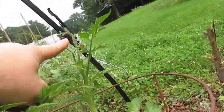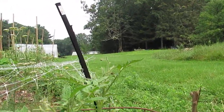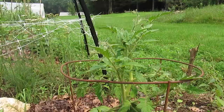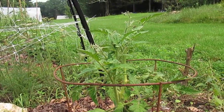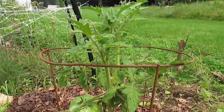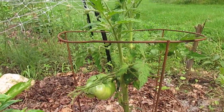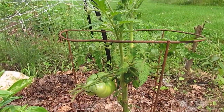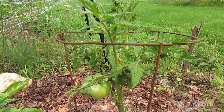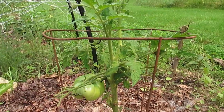It looks like we had some blossoms, but they did not take. Now there's a couple reasons for that. It could be the wet. It also could be we had an early heat wave, and tomatoes do not like temperatures above 90 degrees. So it could have been that during that early heat wave, the blossoms just dried up and fell off. I don't know. So right now, this is what we're dealing with.